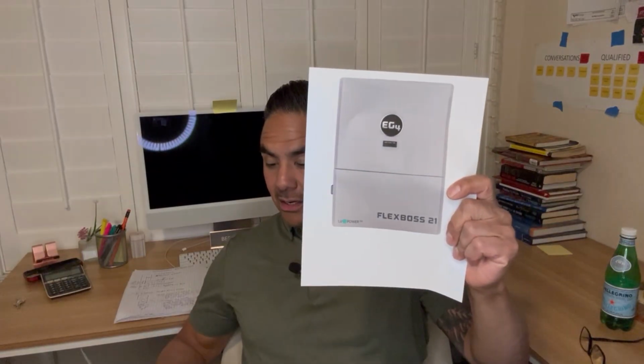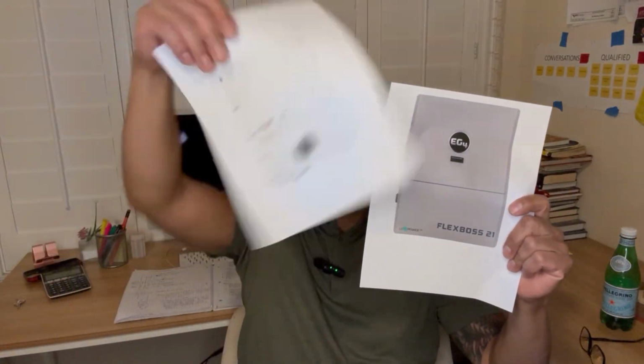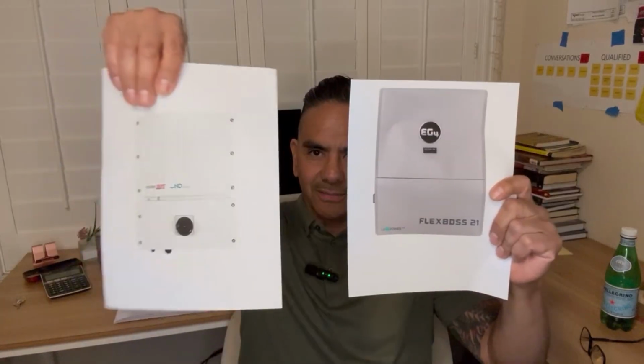More importantly, or just as importantly, your return on that investment, which ordinarily might be like 12 to 9 years, you can shrink down to 4 to 5 years quite easily. Okay, multi-mode inverters and interactive inverters. Which one do you got? Which one do you want?